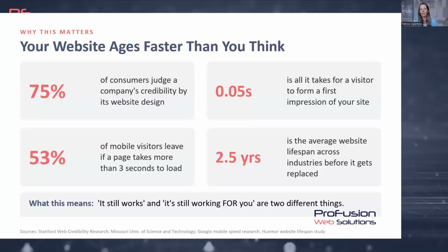It really kind of depends on how well you're maintaining your website, but that number, the 2.5 years, really tells us how fast things are moving around us. This was even before the heavy adoption of AI. So 2.5 years prior to the heavy adoption of AI. What this means to you is there's a very big difference between "my site still works" and "my site is working for me." And those are the two things that we need to look at.